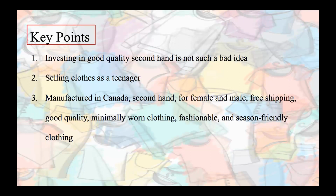By engaging in this e-commerce, teenagers learn business fundamentals, they gain financial autonomy, and have an outlet for their creativity and fashion sense. This experience can be both educational and financially rewarding, empowering them for future endeavors. And lastly, manufactured in Canada, it is secondhand, it is for female and male, free shipping, good quality, minimally worn clothing. It's fashionable and season-friendly clothing.